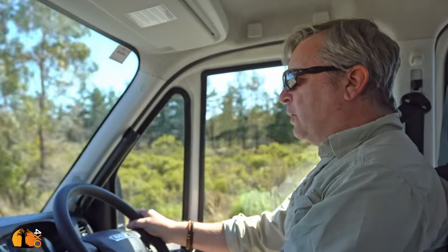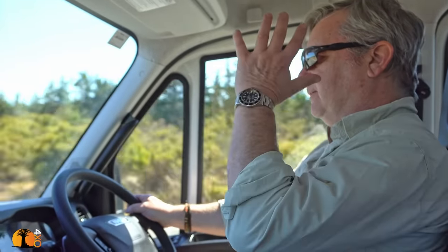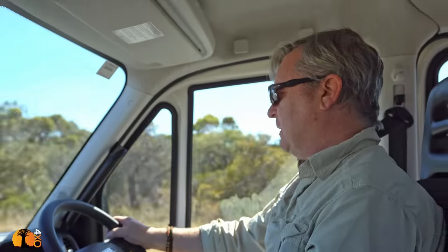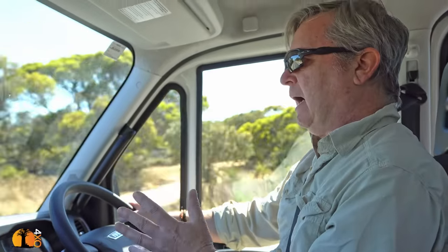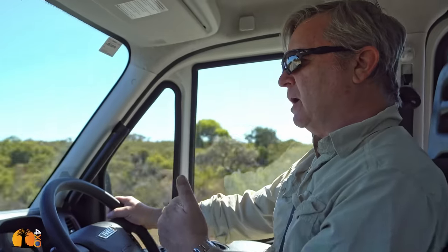But it is quite noisy. Now, most of that noise, without question, is coming from the tires. There is also a fair amount of engine noise, which can be sorted with more sound insulation. And tires, I probably wouldn't put such aggressive tires on a vehicle such as this if I owned it, because there's not a lot you can do about very noisy tires. And the noise levels in here are pretty high.